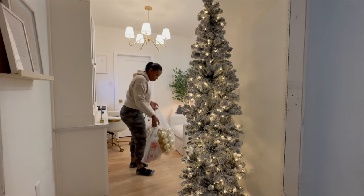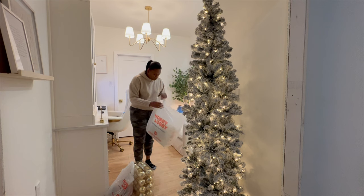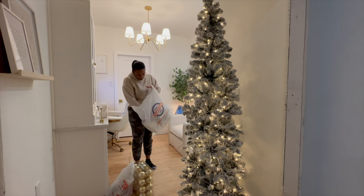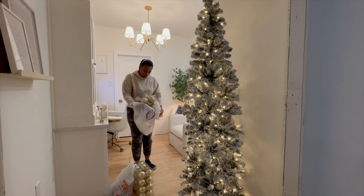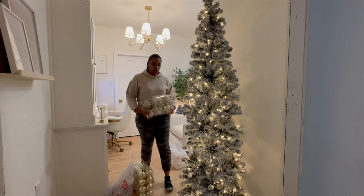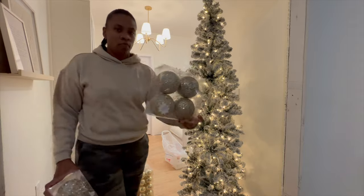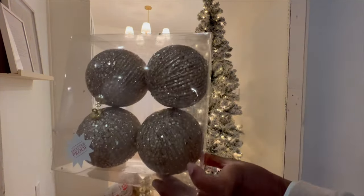So for my office, I did have to go and make a trip over to Hobby Lobby because I decided that I was going to make sure that my tree matched the aesthetic of my office. So I needed to get some gold ornaments, and I'm not a fan of gold, not at all. However, I can appreciate the beauty of the gold. I got these beautiful rhinestone type of ornaments. I just loved that look of them. Just looked really, really pretty.